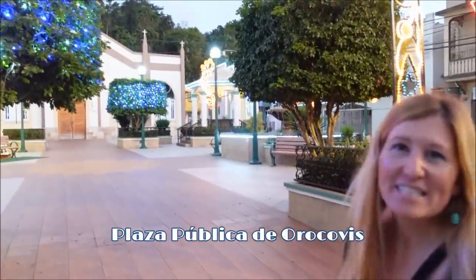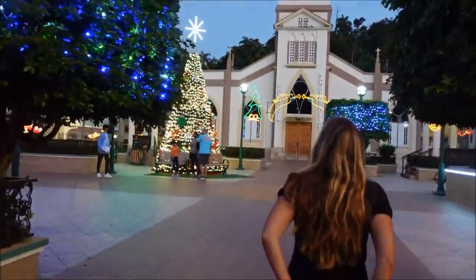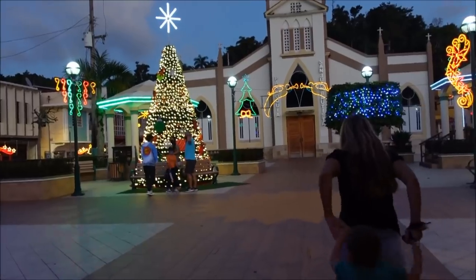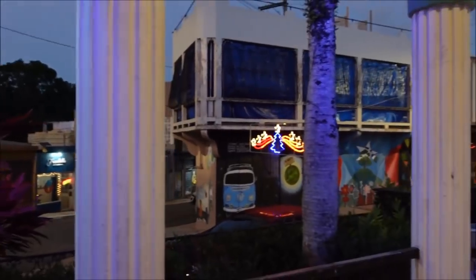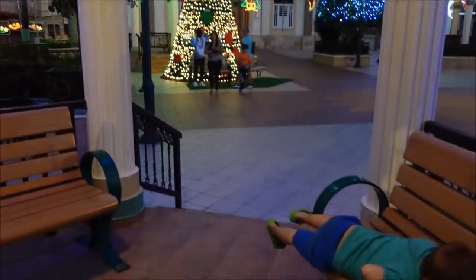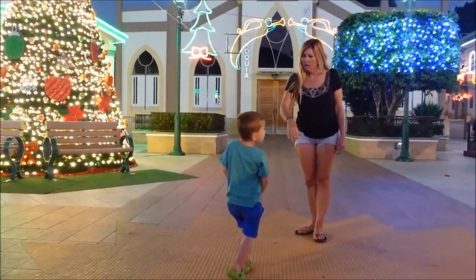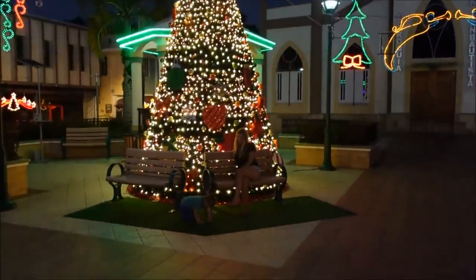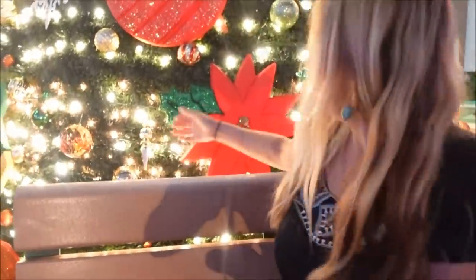So we are now in the downtown area, the downtown plaza of Orocovis, and it is still lit up with lots of Christmas decorations. It looks so pretty. Come on in. Merry Christmas! Merry Christmas! We still got the lights on!